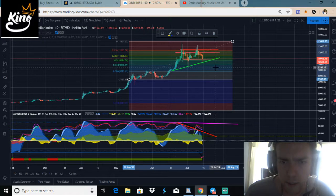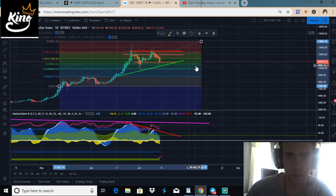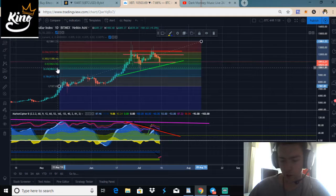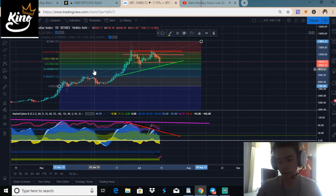And you can see that we're pretty much sitting right on the 50% retracement right now, literally just above it. If we go down a little bit further, it's going to show your 618, which is your most optimal entry, which is going to be that 9,860 area. And that's honestly the area I'm looking to long.